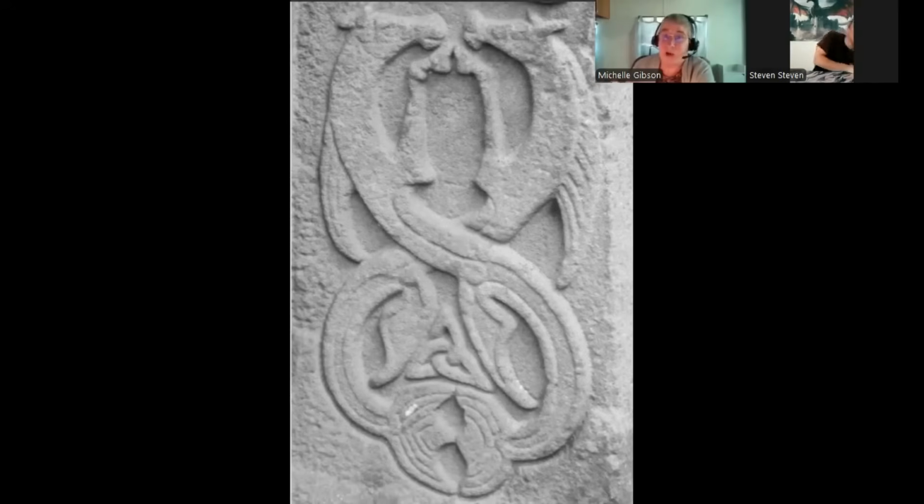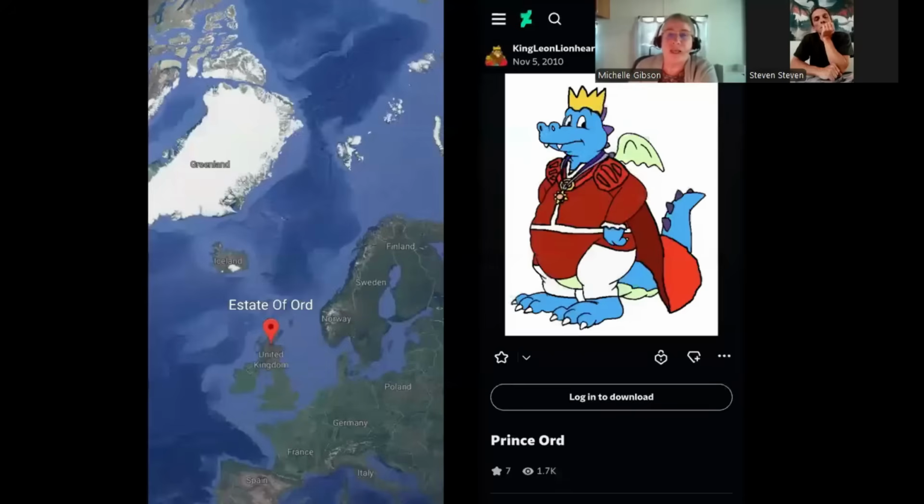Dragons, or they do kind of look like seahorses up here. So that's interesting. But you found this when you typed in Loch Ness Monster and stone. There's another one as well with a bigger nose. All interesting references coming up in Scotland. You mentioned King Ord, and well, this is Prince Ord, the estate of Ord. There's a lot of Ords up there.